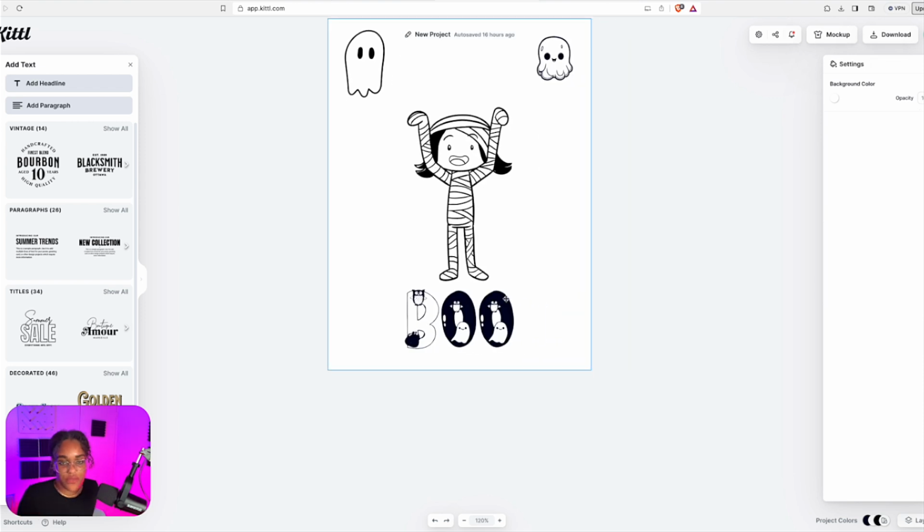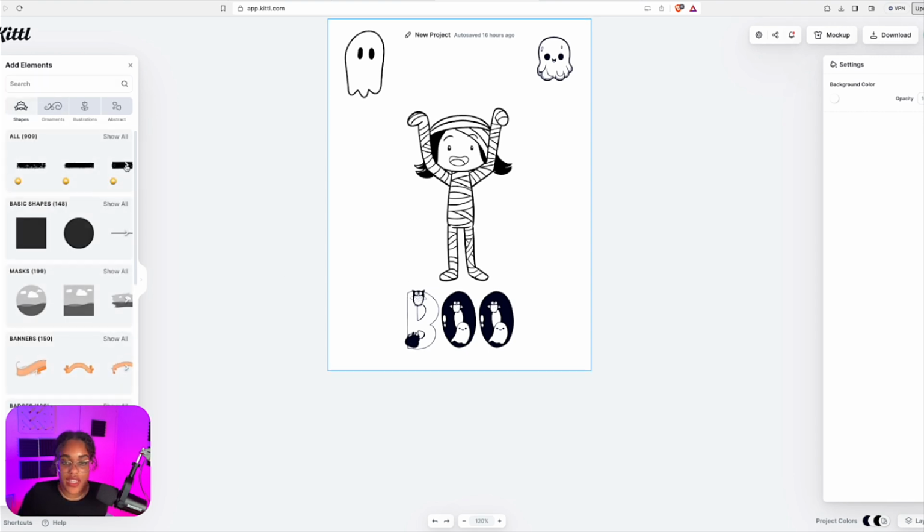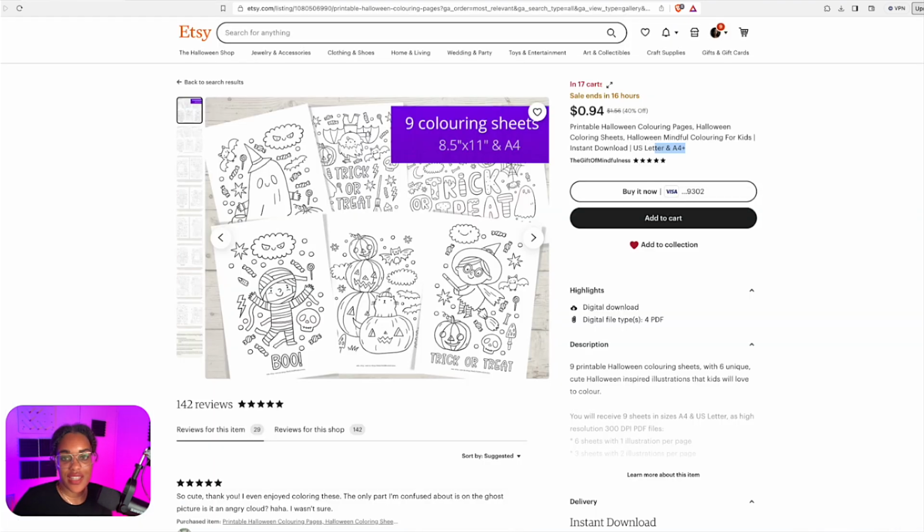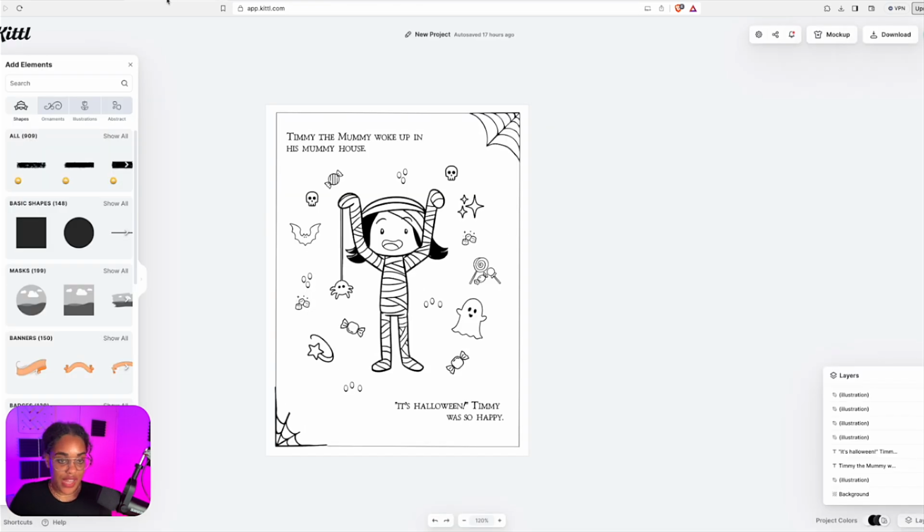But let me continue to finish this design by adding other elements. I'm just going to use the Kittl elements right here, and then I'll come back to you guys with the finished look. After playing around with it a bit, this is what I came up with, and I want to explain to you why I made the choices I made. So I think these little graphics are so cute, and I can already see that this is a style that people like because it's in 17 carts already. So I'm doing kind of like a similar style to that, but again, my own elements, my own designs.